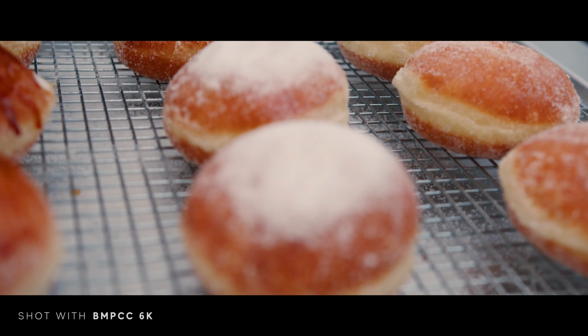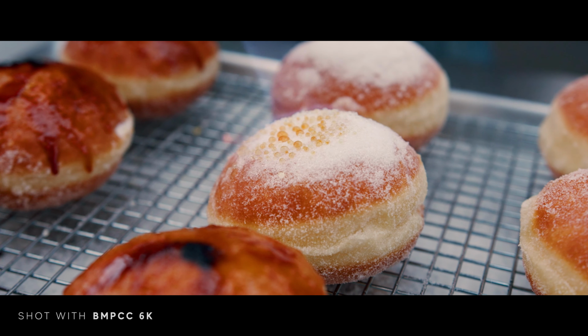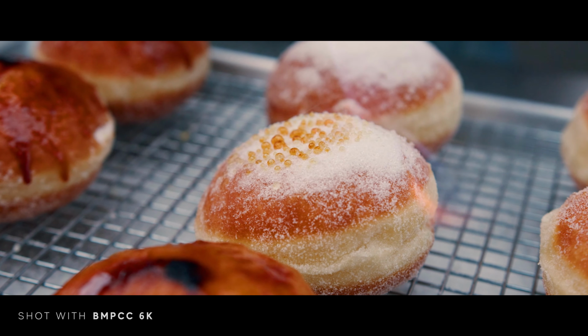I'll try to lay over some footage that I got with these cameras, but I really feel like with these cameras straight out of the box, you could slap a lens on it and you can get beautiful images that I feel like cannot be replicated with a lot of the mirrorless systems that we see today.